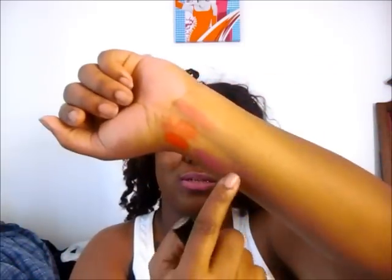Then I finally broke down and bought it because it was at CVS, Walgreens, Big Lots. It was at Big Lots for like a dollar. So I bought like four of them and ended up giving three of them away. I'm sad. Should have kept them. But anyway, it's still available in the regular retail stores. That's what that one looks like. Really gorgeous.